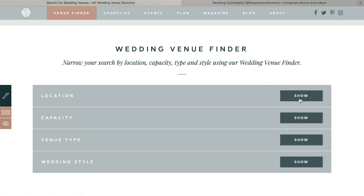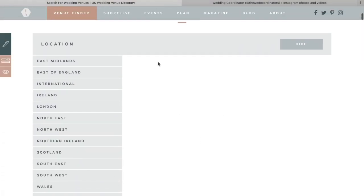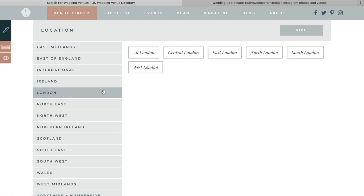Now they've got location, capacity, venue type, and wedding style. If we go into location first, it gives you all of the locations within the UK. Now obviously this video is all about finding a wedding venue in London, so we're going to go to London, but if you're searching for anywhere else or considering areas outside of London, again, this site will work perfectly. So it gives you all of the different options within London: central, east, north, south, and west. We're going to go with central London.